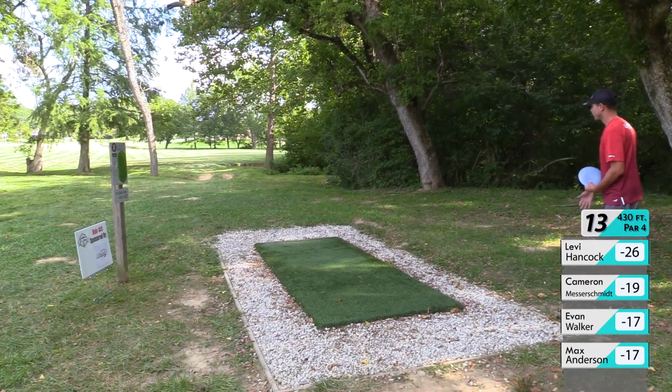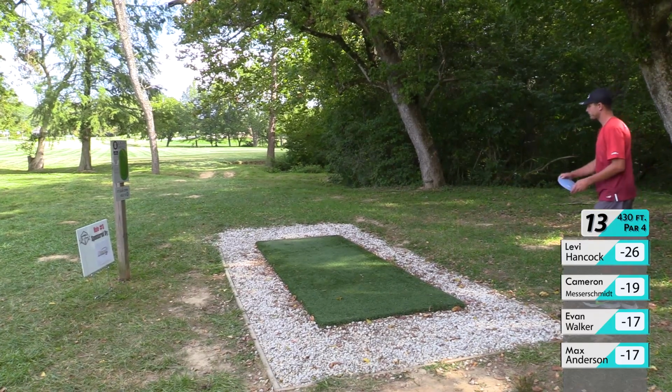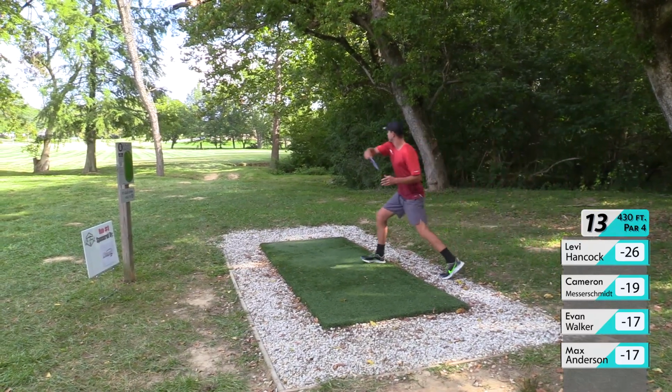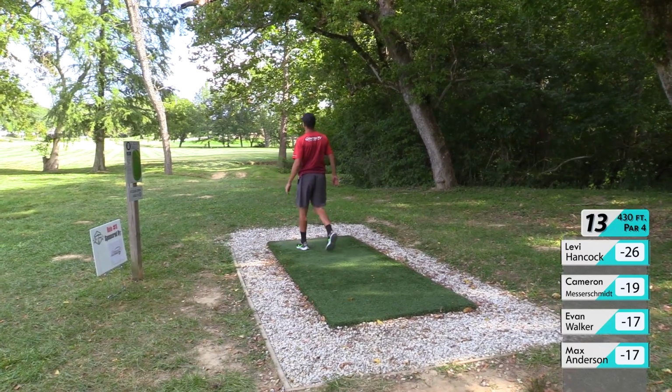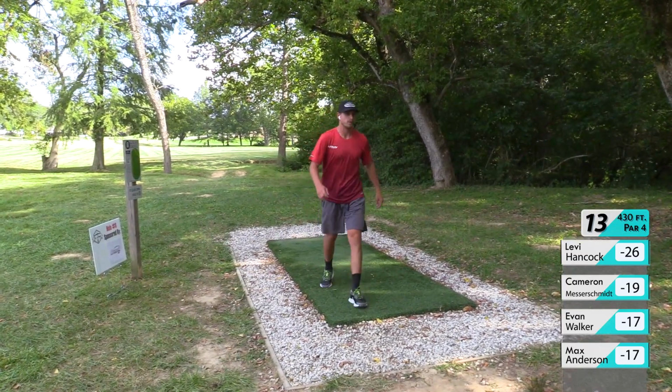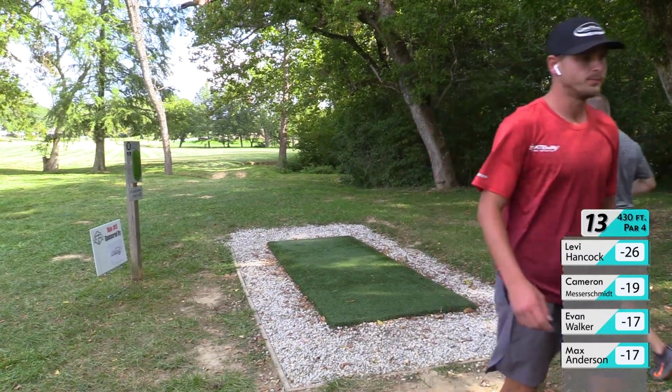Evan throws one out there, maybe a little shorter than he wanted, but still workable. Cameron looks like he throws it pretty low.